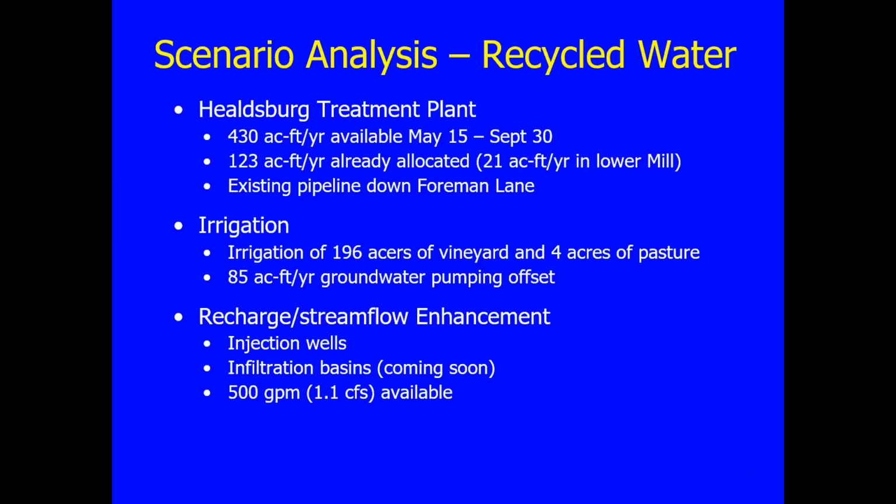And as I mentioned earlier, we've got the Healdsburg treatment plant located nearby. We've got an existing tertiary treated purple pipe down Foreman Lane in the lower alluvial reach. They're already delivering about 123 acre feet per year to various parcels. Some of that is in Mill Creek itself. Some is south of the watershed. There's 430 acre feet total available, and the treatment plant is seeking users for that. They're looking for solutions to deal with that supply of water in the summer. So it's a very good opportunity to see if there's things we could do with that that would improve streamflow and salmonid habitat here.